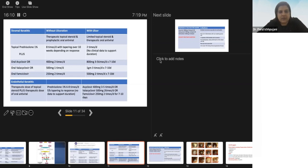Similarly, in endothelial keratitis also, therapeutic dose of topical steroids is given along with therapeutic dose of oral antivirals. So for stromal and endothelial keratitis, steroids are given, but for epithelial form, there is a big no for steroids. So in endothelial keratitis without any ulceration, prednisolone is given 6 to 8 times per day, followed by tapering, which is dependent upon the response to the drug. There is no data to support the duration. So however you see that your patient is responding, you give the medication for that long.